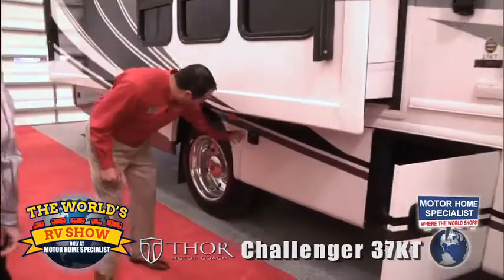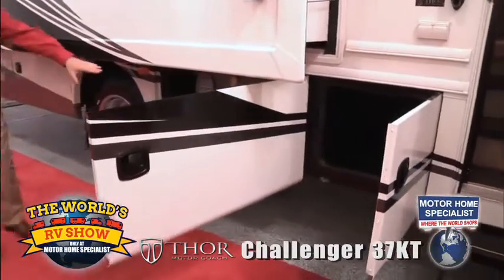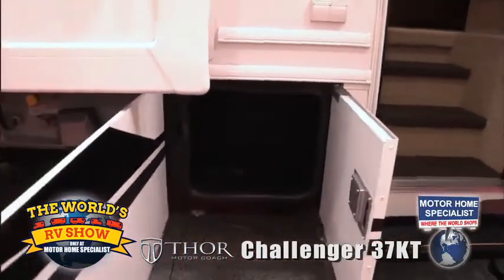Coming down here, it's going to be just a lot more storage. You'll have an LP tank on this side as well.